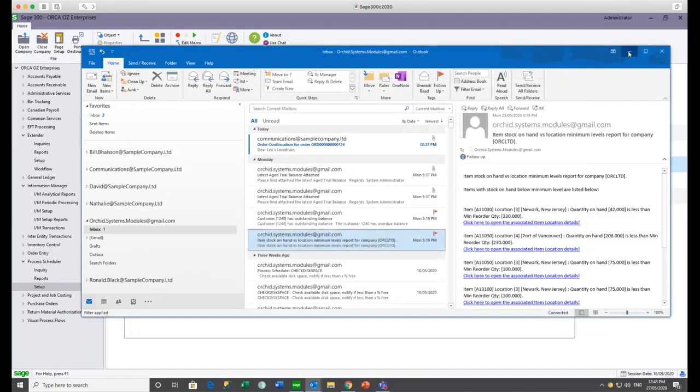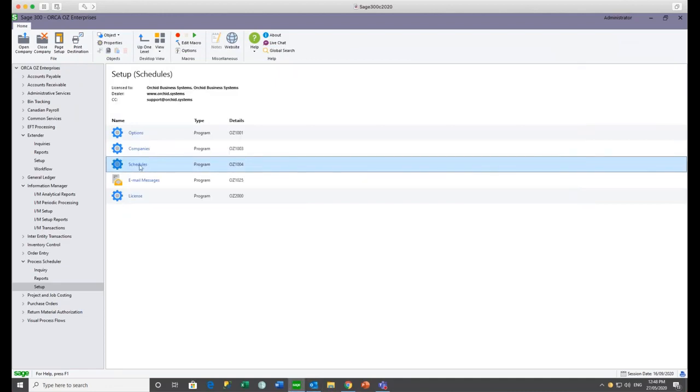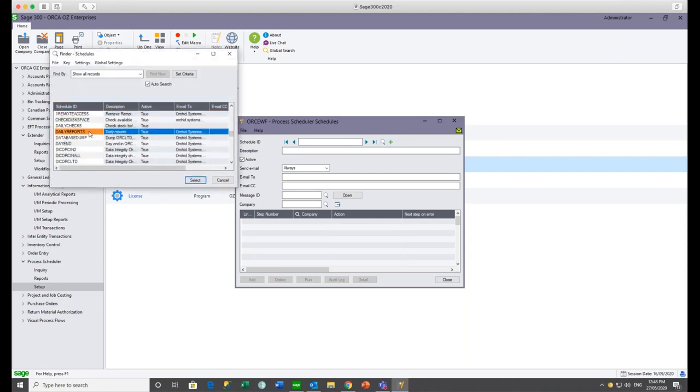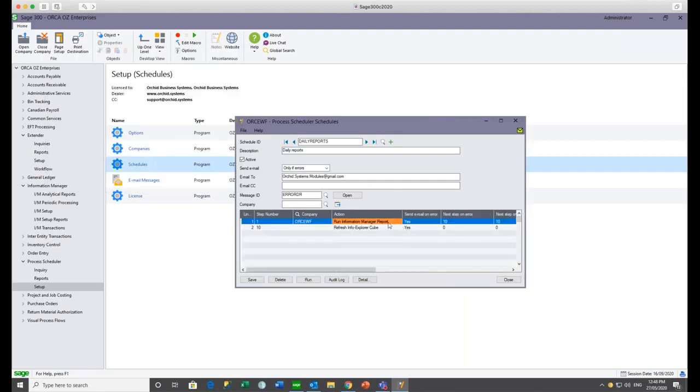But the other side of Process Scheduler that I wanted to show you was another schedule which allows me to run my daily reports every night. So we've got a schedule called Daily Reports, and it does two things. It runs any Crystal Reports that people have asked to be run every day and emailed to them, and it also refreshes an Info Explorer cube.